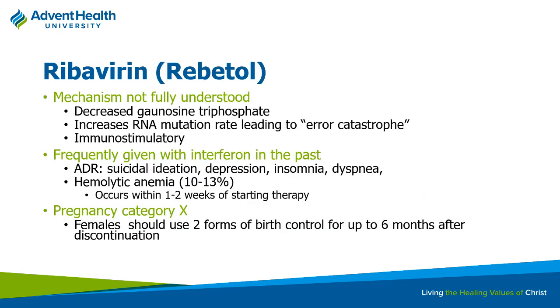So ribavirin here we'll talk about, we don't really know the full mechanism. We think that maybe it has something to do with causing a lot of mutations in the viral RNA, such that it leads to this error catastrophe. Some people call my lectures the same name, but basically it causes so much damage to the RNA that it just triggers apoptosis and says, no, we're not going to continue on.